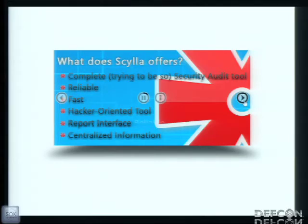There's a useful feature that it's hacker oriented. Here you won't get information to present to a manager or something, but you'll get information that will help you make further attacks. It also has a really nice report interface where you can have all the results centralized.